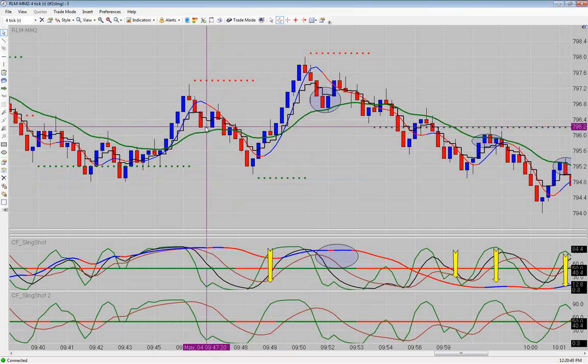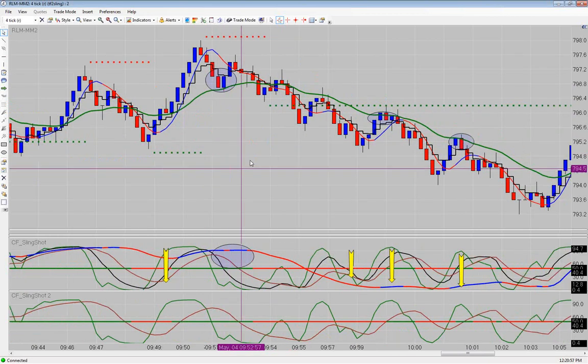Over here there was some bullish divergence. Price gave an up close right here after testing the BBC. That one only went a few ticks. If I had taken that, I probably would have gotten a break even on it.